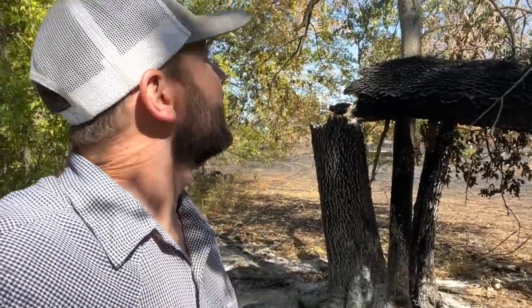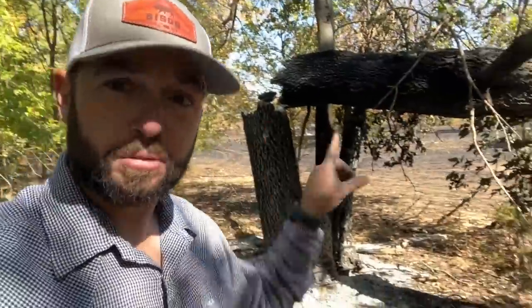You guys can't really see how big it is, but it's a good sized tree, and I can't believe it knocked it down. So it must have had something dead in it. But this is where it can get crazy, is you have to really check your post-burn stuff, because if the wind blows and picks up enough, it can throw enough fireflies, whatever you want to call it, into some dry matter.